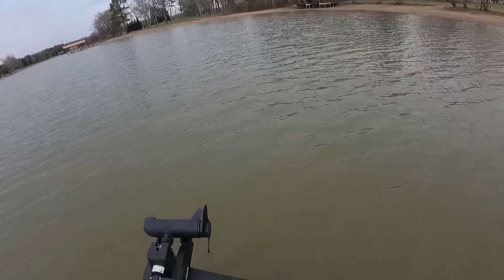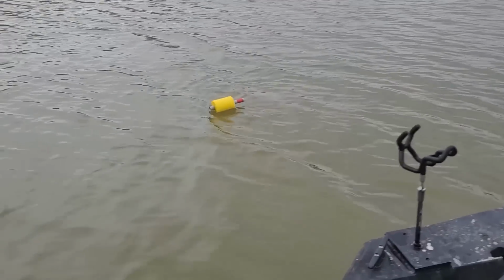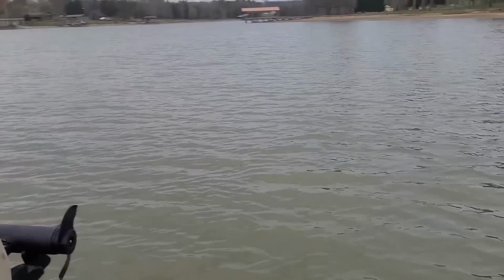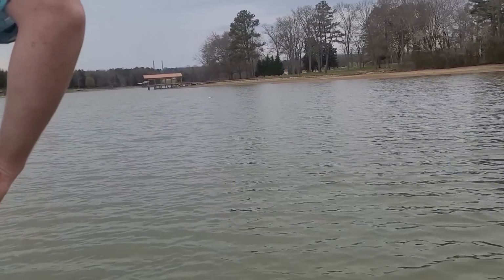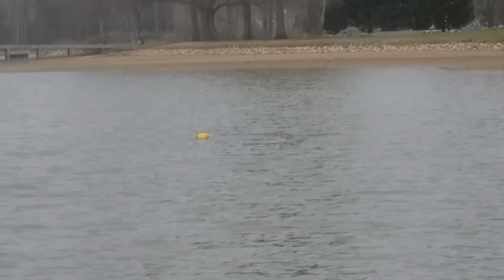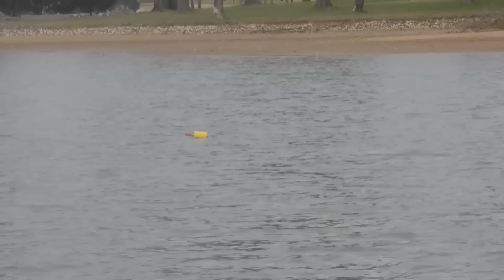That thing's scooting. Keep going. What? You want to grab him while we're here? Nah, I want to get this biggin. Let's go. He's chugging along. Give me the biggin. You got to watch your depth here, William. It gets super shallow. There's sticks and stuff back in here. Look at that thing.